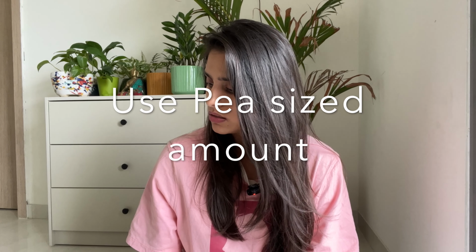Third thing, how much retinol you should be using is not debatable at all. A small, pea-sized amount, basically. I have this retinol which I've been using, I'll talk about it, but it is in a dropper format, so maybe I'll show it with another cream. This is a vitamin C serum, and this is the amount that you should be using, this much for your entire face, okay, not more than this.